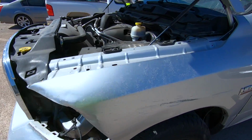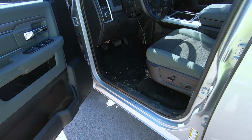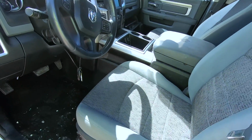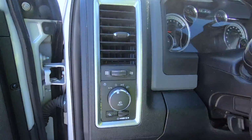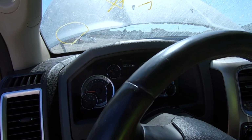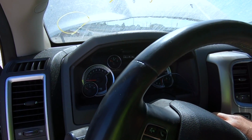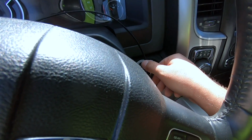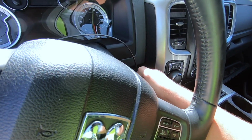This thing is in great condition from what I can tell. It's a run and drive. So now let's jump in the driver's seat. Why is this totaled? This doesn't look like it really needed anything. Well, that smell though, I don't know. It's an interesting smell. It's not a bad smell at all. Dead as a doornail, man.